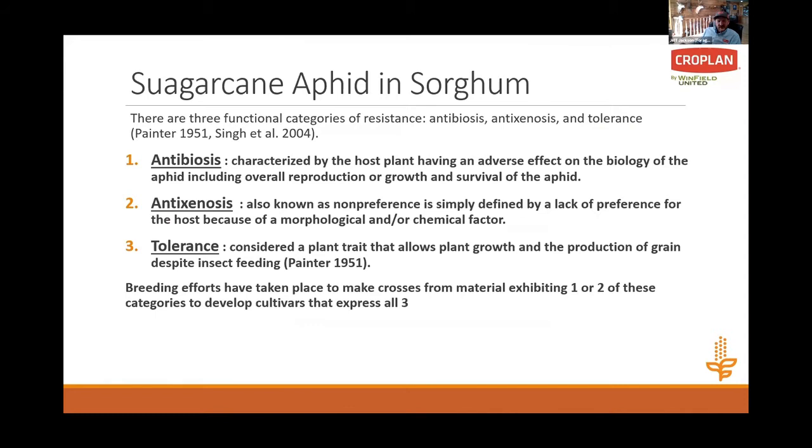So again, we talk about, and you've all heard about it, I'm sure, if you're privy to the sorghum world at all, that there's been some resistance breeding going on out there. And there are basically three functional categories that they've categorized. And so you have antibiosis, which is basically where the plant host has an adverse effect on the biology of that aphid. And really just overall, it's decreasing the reproduction rate and the growth and survival of those aphids. So it's not a 100% silver bullet.